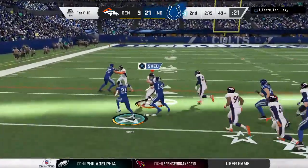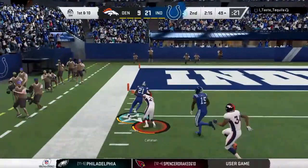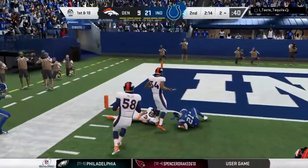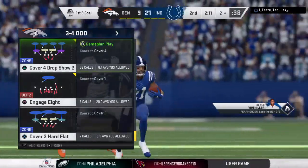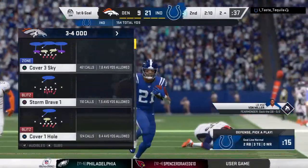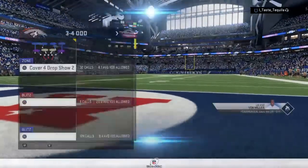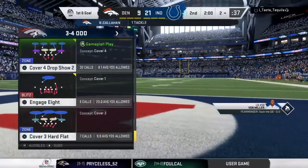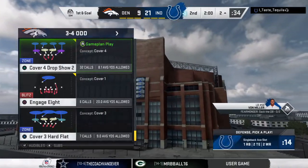Here's Hines. They find some open field here. And oh, so close as he takes it all the way to the 2-yard line. A big play there for Indy. 46 yards on the ground. Second quarter action, 2 minutes to go on divisional round weekend.